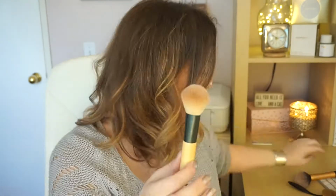This is the e.l.f. Complexion Brush. This one is great for face powder, for blush, for soft contouring. It's also great for travel because it's wee. I mean, look at the difference in size. This one is always in my travel bag. And I'm not gonna talk about it much more because e.l.f. doesn't make it and they haven't made it for a decade, but I really wish they would bring it back.